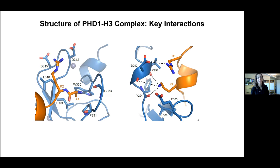catalytic crosstalk. There is also a hydrophobic interaction between a tryptophan that is typically conserved in PHD domains and the A1 residue, and then key electrostatic interactions between arginine 2 and two conserved carboxylates, one of which is required for binding.